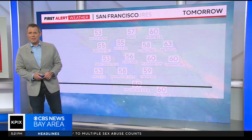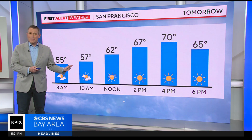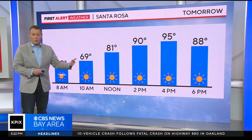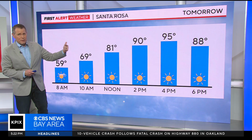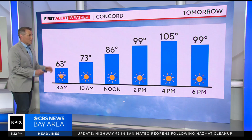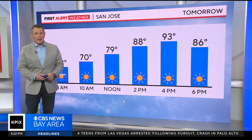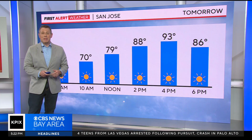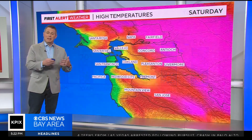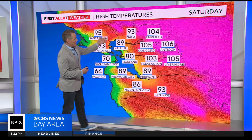Temperatures begin a mix of 50s and 60s, and then we warm up. Not too much in San Francisco, only up to around 70, but temperatures in Santa Rosa are going to reach up into the mid-90s tomorrow afternoon. It's far from record-setting, but it's definitely hot, up to 105 degrees in Concord. Most of the Tri-Valley and the Delta are going to top out around 105. In Santa Clara Valley, you're not going to be that hot in San Jose, 93 degrees, but that's still a good dozen degrees above normal. We'll fill in the rest of the map in a wide variety of temperatures, 60s, 70s, 80s, 90s, and those 105-degree-ish high temperatures inland in the East Bay.